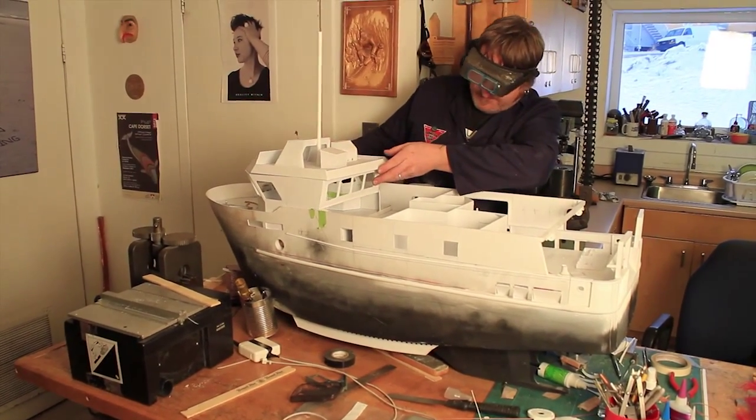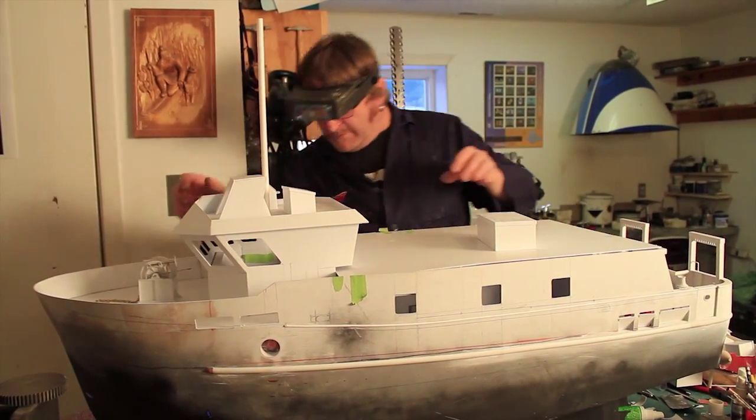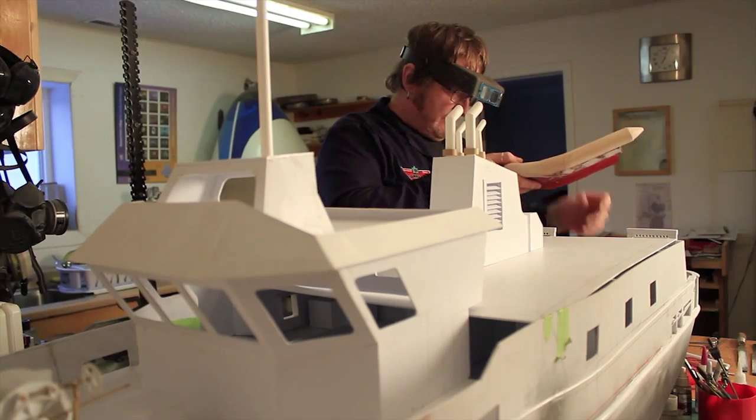One of the things that I realized was the difference from the architectural drawings to the photographs of the finished boat that I had. They weren't all exactly the same. So I found that I had drawings, that stuff that I made, like these for instance, there was drawings for these, I made them.